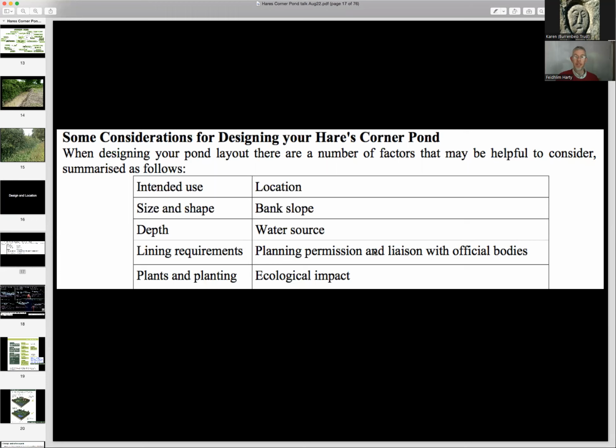Do you need planning permission? You do, basically, if it's more than 1 meter of a change in ground depth. Otherwise you don't. So with the Hare's Corner, we don't, because we stay within that limit. And liaison with official bodies of various sorts. Basically, digging within a stream channel requires permission from Inland Fisheries Ireland. So we'll avoid that. And then if you're building weirs or dams, then the OPW needs to grant a specific license. So that kind of thing we avoid, just partly to make sure we don't damage existing habitats.